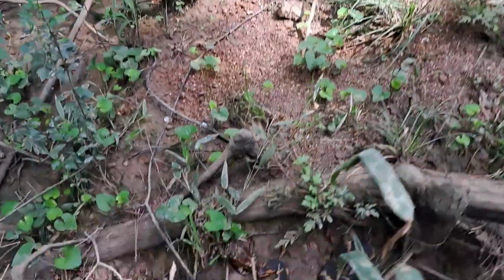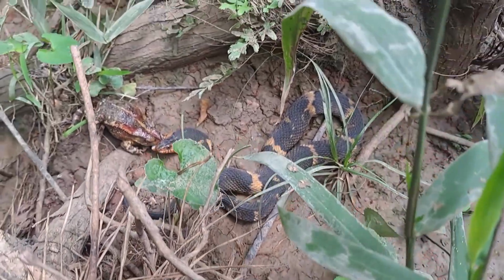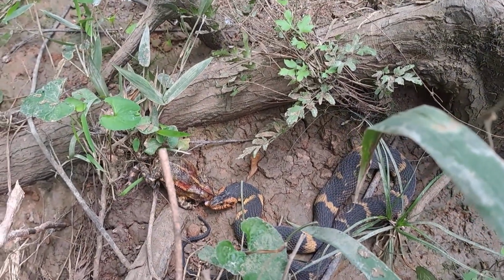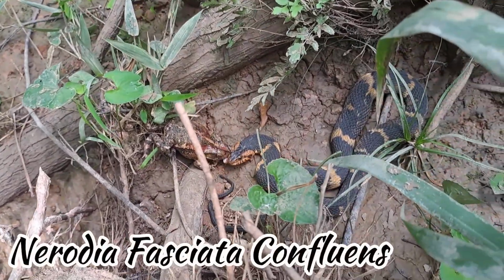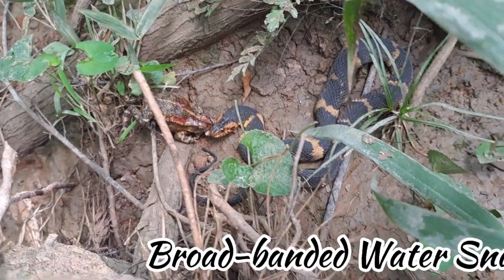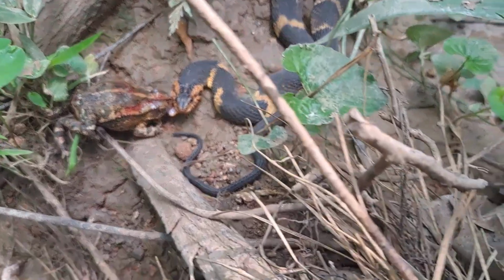Okay, so you'll never believe it. I'm sitting there looking at a diamondback water snake and trying to get him out. And then what do I find by my foot? Well, not really by my foot, but pretty close. I find a Nerodia fasciata confluens, which is, of course, a broad-banded water snake. Looks like he might have actually just thrown up this frog. Or no, the frog is actually biting him right now. This is the weirdest thing. Because I think that frog's got him in his bottom jaw.